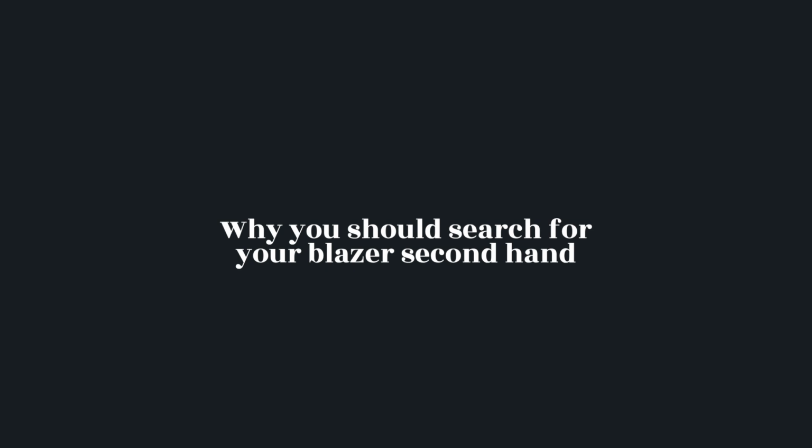When it comes to looking for your perfect blazer, I actually recommend that you try looking for one secondhand. When it comes to your jackets and your blazer, I think this is one place where it would be a good idea to look for something high-end.